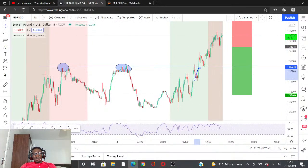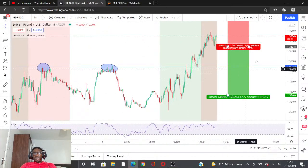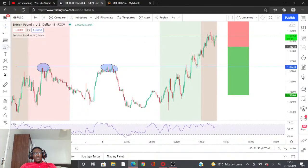So this happens constantly in the market. You might get lucky on the first one, you might get lucky on the second one, but then you're going to lose on the third one. And you're going to say to yourself, oh, we know that when the market breaks a resistance level, it becomes a support level, right? So as the market comes back here, you're going to be looking to go long.